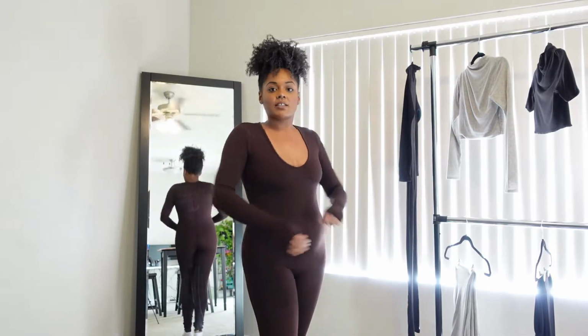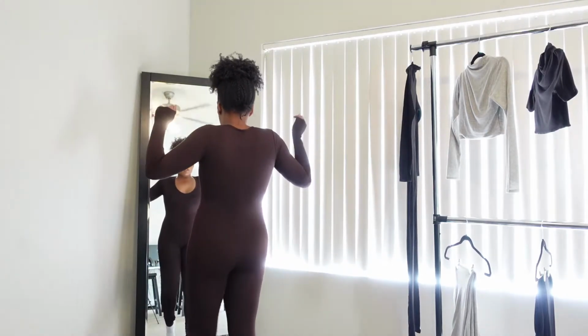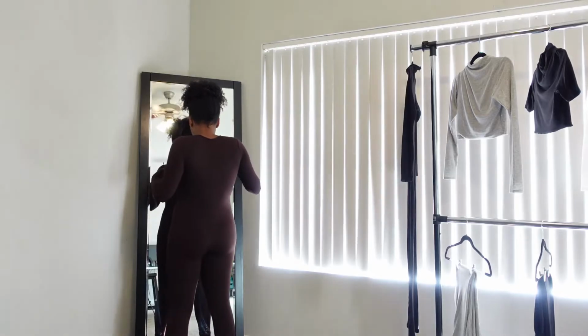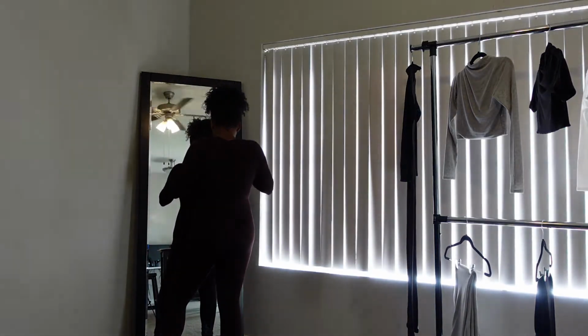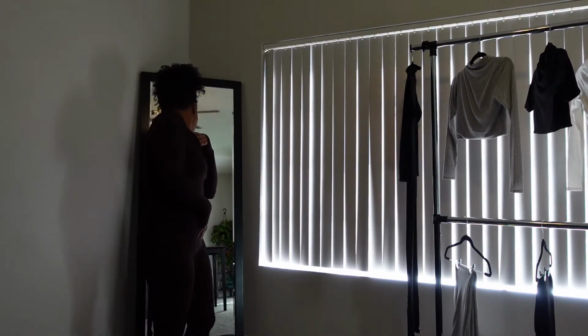Yeah, I love this. I cannot wait to wear all these outfits. This one for me is another 10 out of 10. This chocolate color is like, ugh, beautiful. I love it, you guys. Love the way it fits.